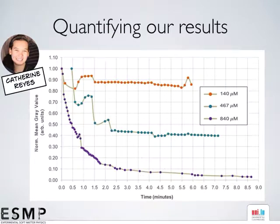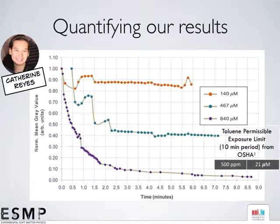These are some technical details that maybe I will not go into. And what is more interesting is this one. If you want to do gas sensing or sensing of toxic gases, of course it's important that your detection threshold is in the range that you detect something before you die, right? Before you are hurt. So this is the OSHA index, an American institution that provides detection limits for safe exposure. Within 10 minutes, you should not be exposed to more than 500 ppm of toluene, which translates to 21 micromolar. And you see that our levels are much, much higher than that.